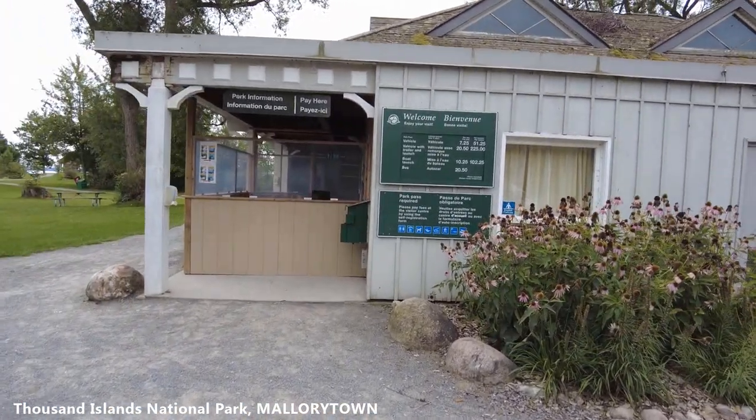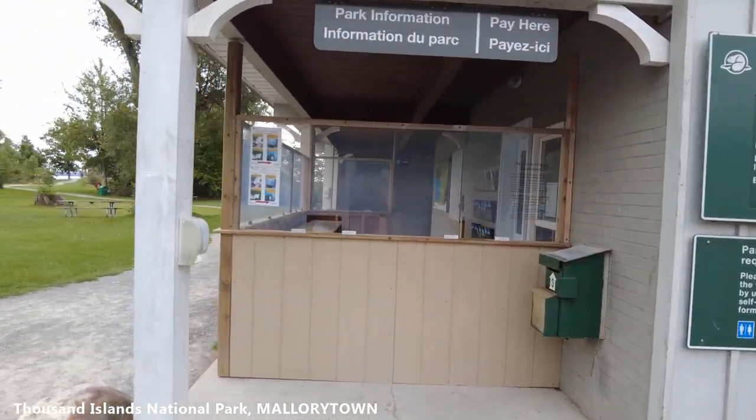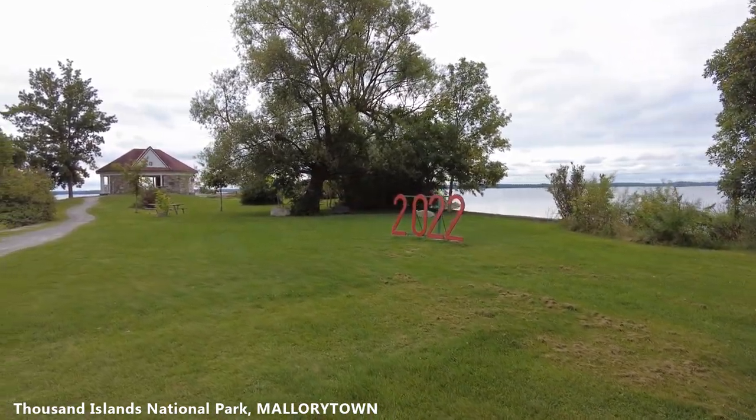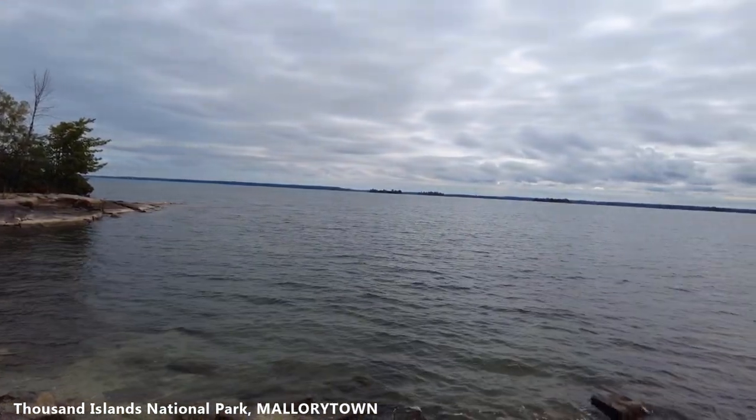Thousand Islands National Park is a little island on the St. Lawrence River, accessible only by boat. This is the visitor center on the mainland, which was closed on the day we visited. There wasn't much going on, but a pretty spot to stop and enjoy the view.